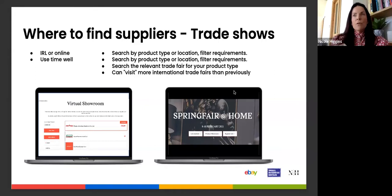Looking for suppliers and sourcing suppliers does take time and it does take research. To not get overwhelmed with it, make sure that you're keeping an Excel spreadsheet for yourself. Make notes on who you want to contact, when you've contacted them, and what they do, because if not, it's just going to be like, oh my God, who have I spoken to? What do they do again?